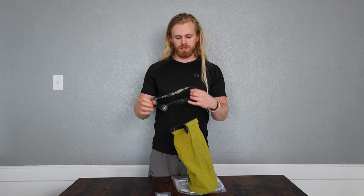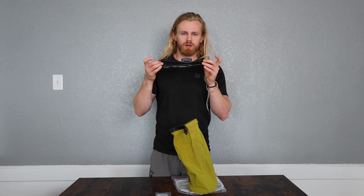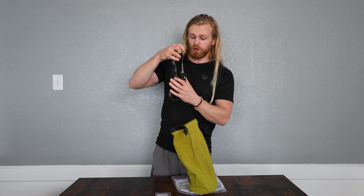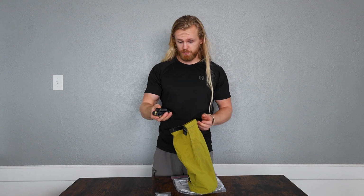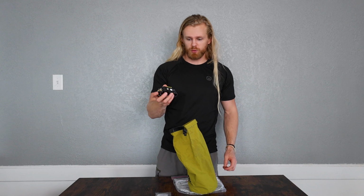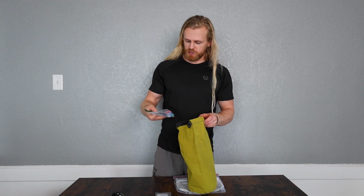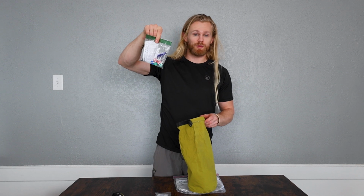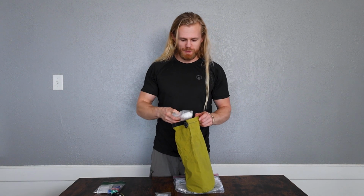My headlamp is the Nitecore NU25, I believe. Absolutely love this headlamp. Nitecore has done a fantastic job with these ultralight backpacking headlamps. This thing gets super bright, the battery lasts forever, and it weighs very, very little. In addition, I brought Yahtzee for me and my girlfriend to play when we got bored around the campsite, so it's kind of nice to have a little compact game to play.